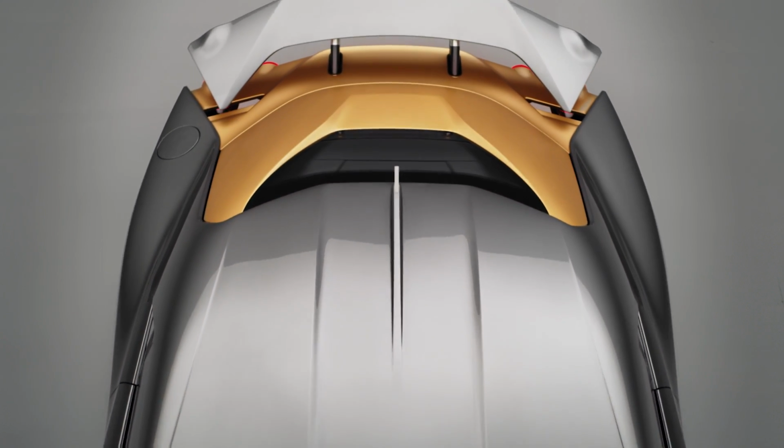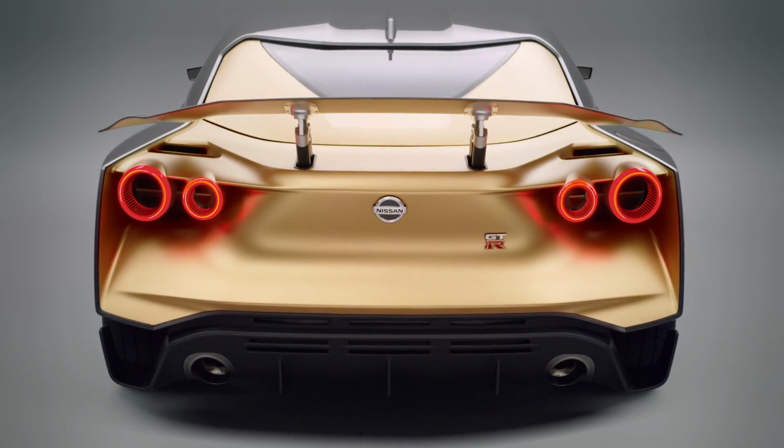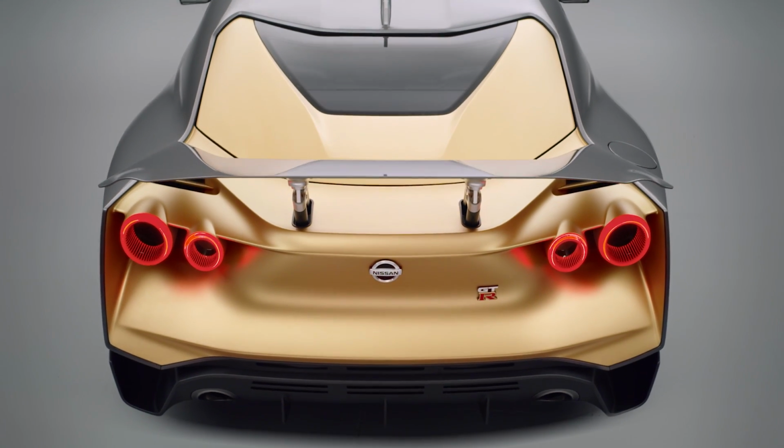The way the rear end is cut away, exposing this all gold foil, metallic alloy rear, I think is so cool because it has this car-inside-of-a-car feeling.